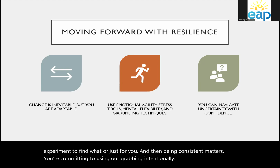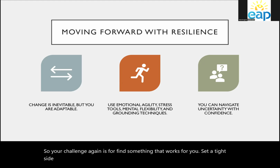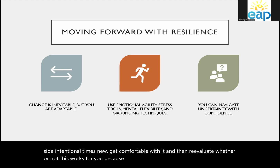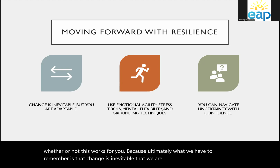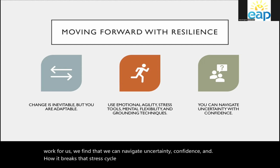So your challenge again is for a week. Find something that works for you, set aside intentional time to use it, get comfortable with it, and then reevaluate whether or not this works for you. Because ultimately, what we have to remember is that change is inevitable, but we are adaptable. By learning to use techniques that work for us, we find that we can navigate uncertainty with confidence and help break that stress cycle before it becomes overwhelming.